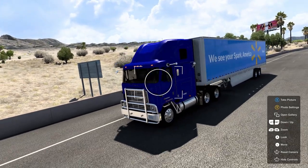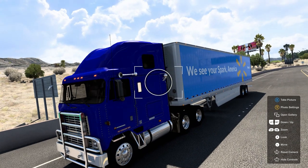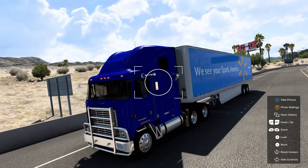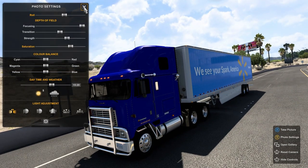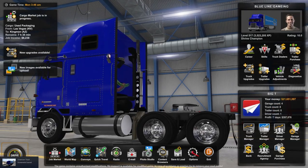Come on. It's been a little stubborn. Again, a little bit closer. Try to get the trailer in too. There we go. That'll work.